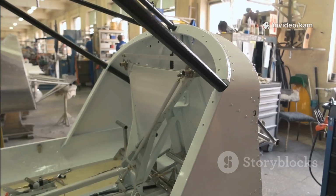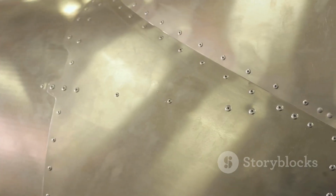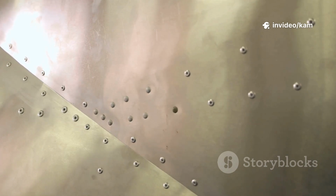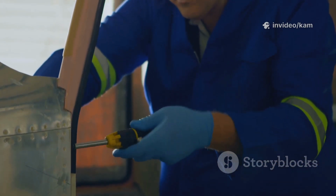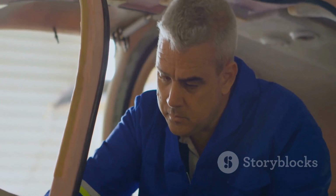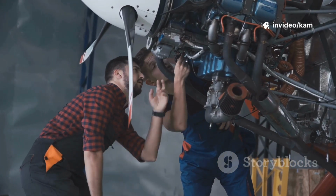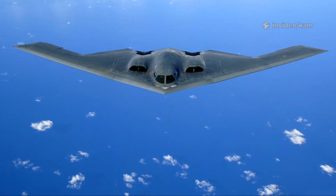The materials used to build the B-2 are just as important as its shape. The aircraft's skin is made of special composite materials that can absorb radar energy, much like a sponge soaks up water. This radar-absorbent material, or RAM, converts the electromagnetic energy from the radar into a tiny amount of heat, preventing it from bouncing back. It is a top-secret formula, and keeping it in perfect condition is a major part of the bomber's maintenance. Stealth goes beyond just fooling radar.